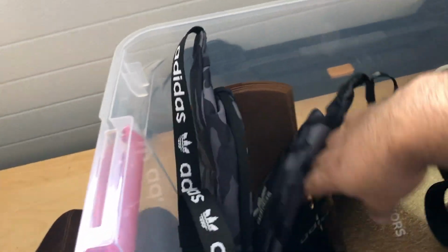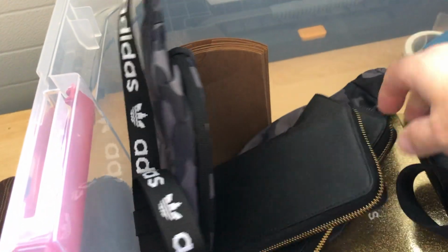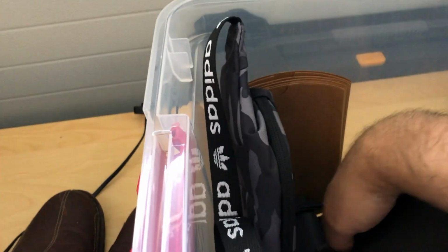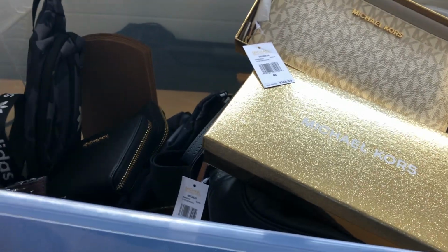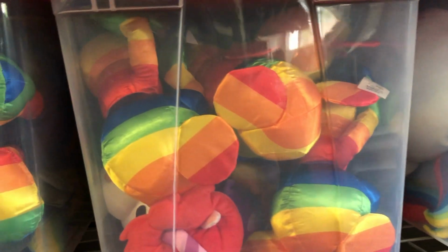So that's pretty much it for the Coach and Michael Kors. I just have, like I said, different colorways, different sizes of these wallets, and they are not moving nearly as fast as I expected them to. Now, moving on over here to the Disney store stuff.